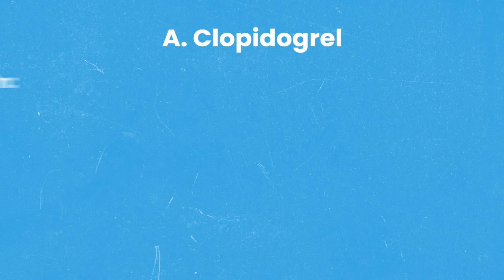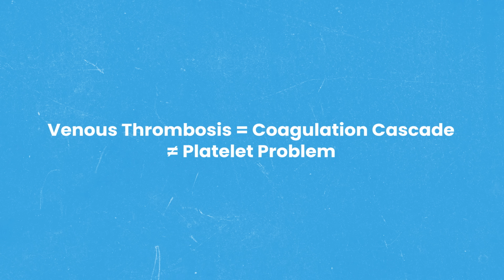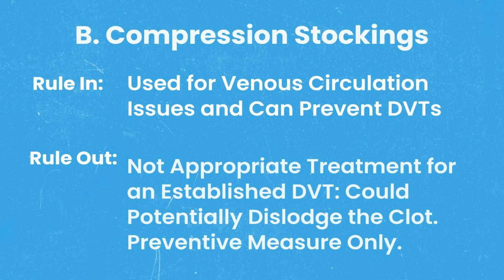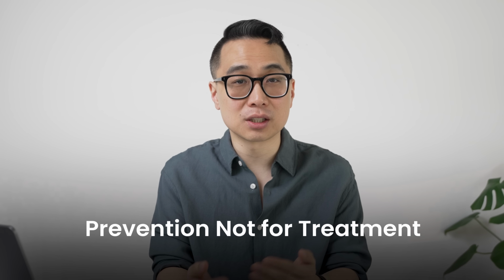For A, clopidogrel, the rule in would be, yes, this would be appropriate for clots, especially arterial clots. So things like coronary artery disease or stroke prevention. The rule out is that this is a deep vein thrombosis. Venous thromboses are more of a coagulation cascade problem and not a platelet problem, which is what clopidogrel acts on. For B, compression stockings, the rule in would be, yes, this is used for venous circulation issues and can prevent DVTs. The rule out is that it's not appropriate treatment for an established DVT, and in fact could potentially dislodge the clot. And so you would only use this for prevention, not for treatment.